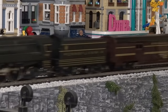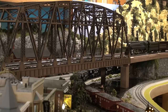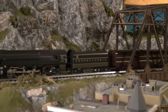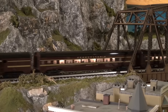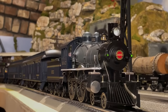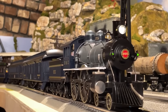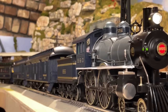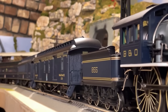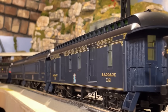Following that is the Pennsylvania Railroad Torpedo. What a cool engine. This is a conventional engine by Williams, another brass engine. This B&O American Royal Blue set with these wood-sided passenger cars. Beautiful train. This is actually older footage I took. I wanted to incorporate a couple clips from my layout in its older state.